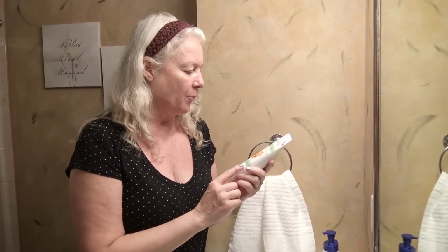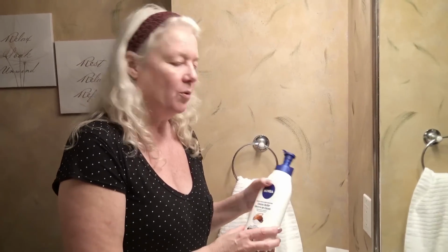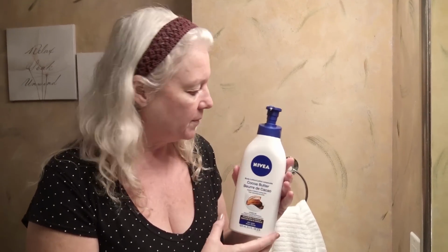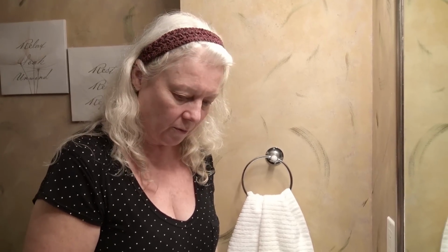So while I'm waiting for that to dry, remember once or twice a month, this particular scrub is an apricot scrub and it's 100% natural. I like that. The other thing I do is after I come out of the bath, I usually put on a nice cream on my arms and on my legs, and I find that this Nivea one really absorbs nicely. What else do I use? Well, it's pretty dry right now, so let's get to this collagen cream that I use here.